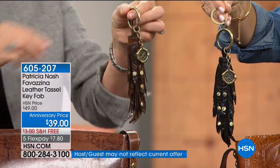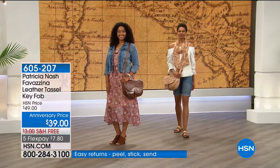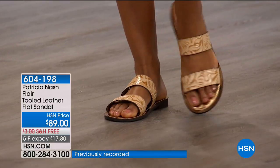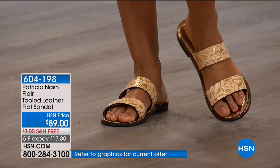Now, the sandals are available in three colors. So we've got that in the tooled turquoise. We also have it for you in the golden tooled, which we're calling natural tooled, and the black tooled. So those are the three colors that we do have available. So you can get the matching ensemble. So I love that. And then don't forget the scarves.